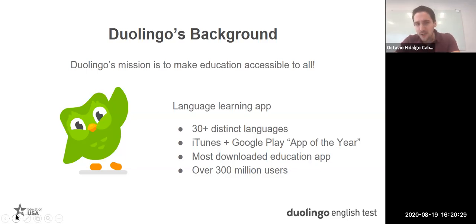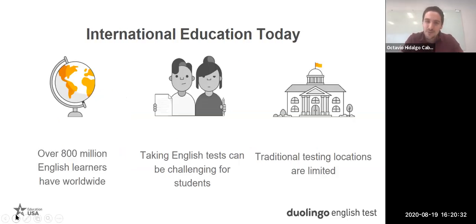But a couple of years ago, besides teaching languages, we identified that the students were having some challenges when they had to certify their English level, either because they wanted to study abroad, apply to university, or maybe because they wanted to get a better job. And we decided to create the Duolingo English Test as a more accessible and convenient test. As you see, nowadays you have more than 800 million people around the world learning English, and taking exams sometimes can be a little bit challenging.